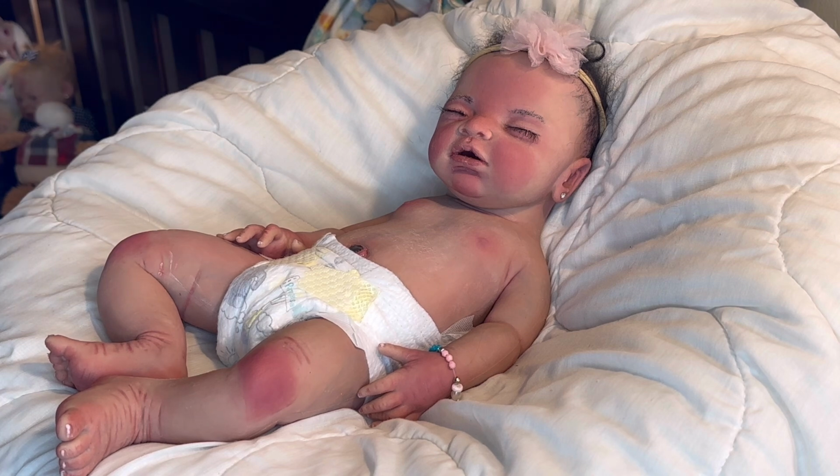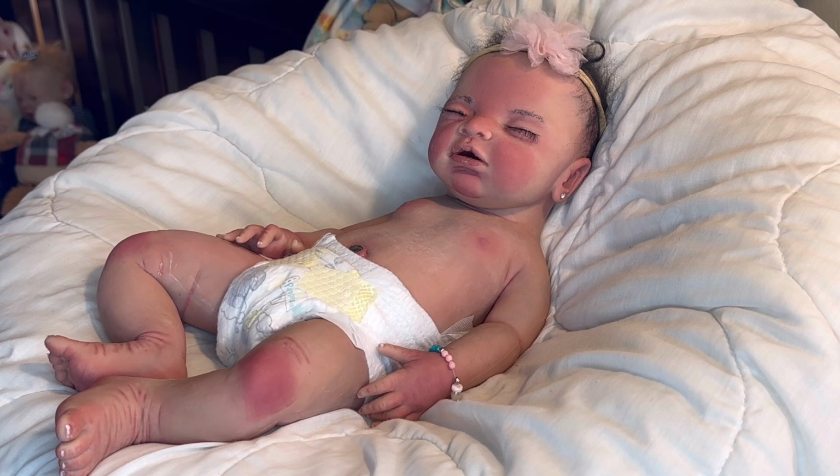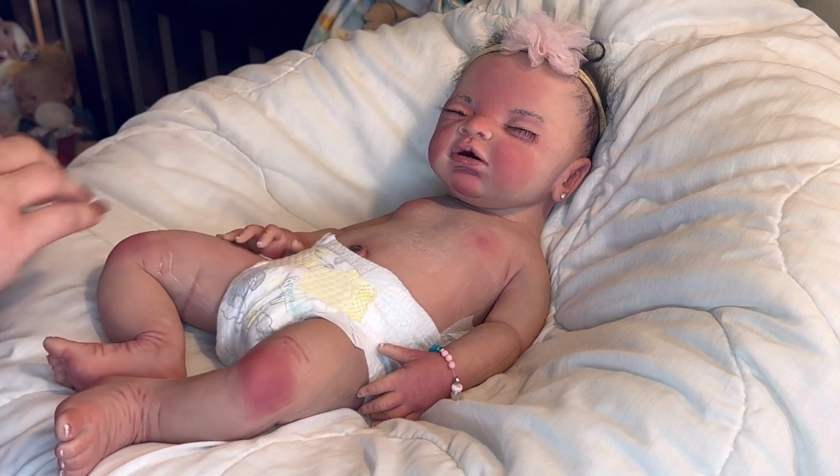Let's see if we can find her a onesie here. I know I'm not going to be able to find a white one anymore. I've got to get some more white ones. I don't like them in colored ones. I just don't, I don't know why. I think I'm just going to leave her right now, and I'll buy some more and get some white ones. So the next time I have her, she'll have a white one on.